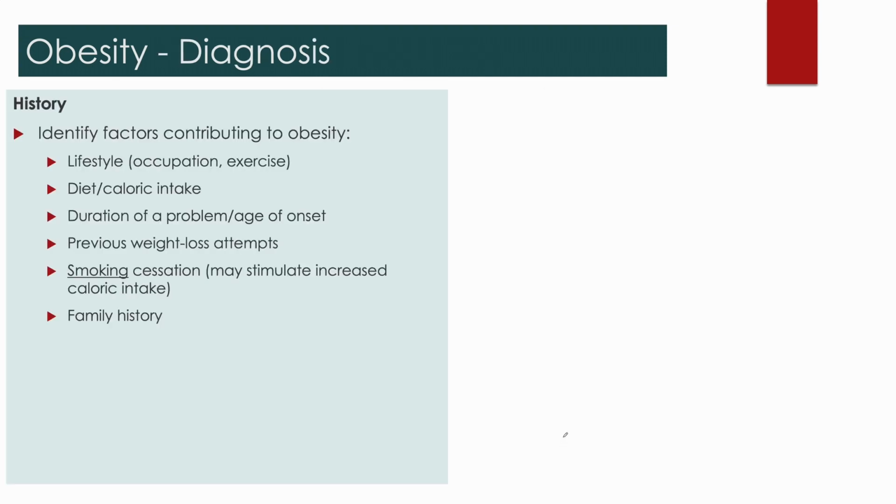How do we diagnose it? Well, as far as history, obesity is one of those things you can kind of see when you walk in the room, based on the way that your patient appears. But of course, we can talk with our patients about the history, what are the factors contributing to our patient's obesity? Lifestyle: what kind of job do they have? Do they sit at a desk all day, or do they have manual labor and are up on their feet? Those things can play into it. Do they exercise enough? What does their diet look like? What kind of foods are they eating? Did they have this problem since they were a kid, or did it start as an adult?